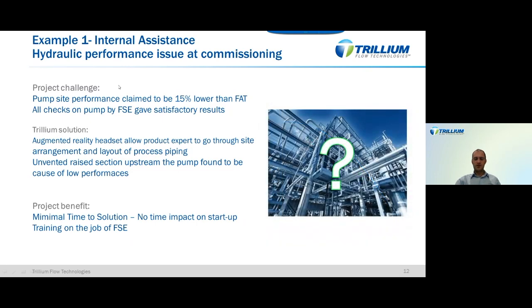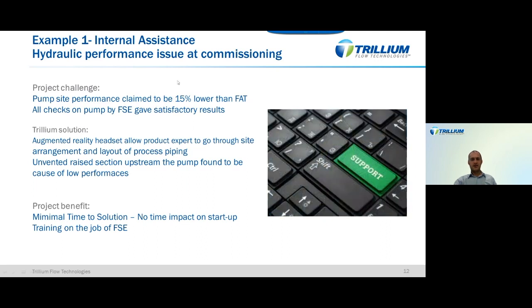So the attention moved from the pump itself to the interaction of the pump with the process side and the layout of the piping at site. But here the knowledge of a more skilled person with a wider background was required, so not only knowledge of our product itself, but wider engineering knowledge. And then the field service engineer started a remote assistance session to communicate directly with the product specialist in the factory, in the headquarters.